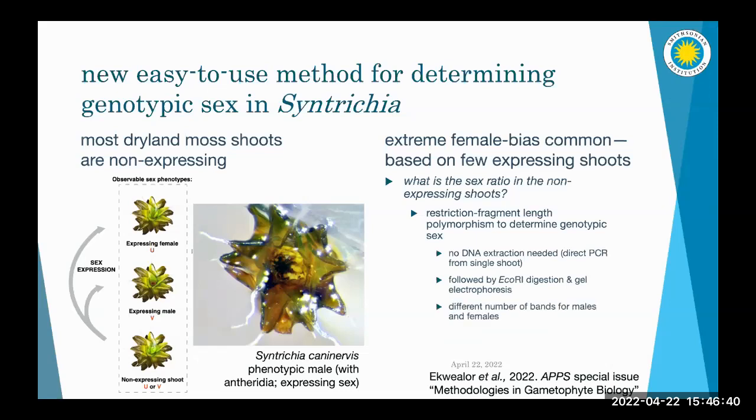This is just some details on how it works, but I would be happy to talk to you about any of that if you're interested. Oh, and this paper has a case study using legacy collections. So we used it on mosses that were collected more than 20 years ago, and it was effective. So it can work well on older specimens too.